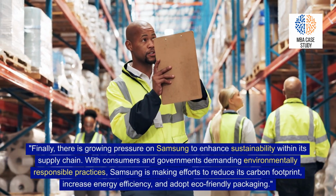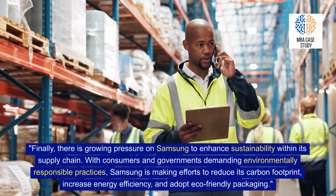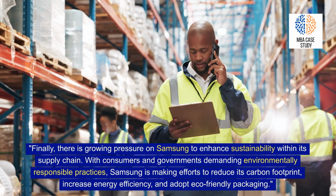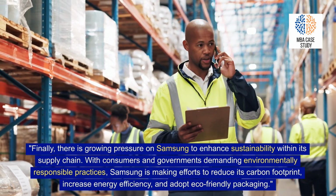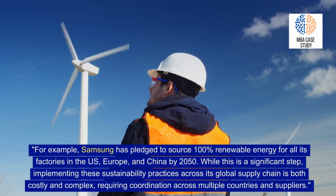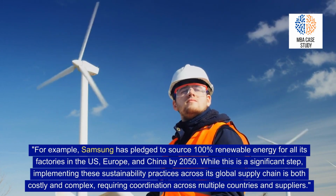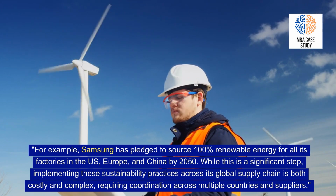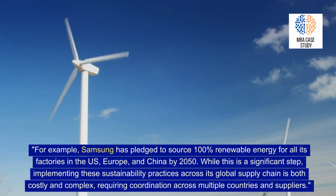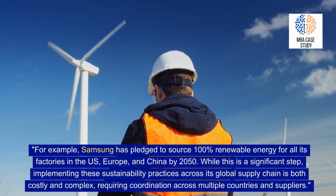Finally, there is growing pressure on Samsung to enhance sustainability within its supply chain. With consumers and governments demanding environmentally responsible practices, Samsung is making efforts to reduce its carbon footprint, increase energy efficiency, and adopt eco-friendly packaging. For example, Samsung has pledged to source 100% renewable energy for all its factories in the US, Europe, and China by 2050. While this is a significant step, implementing these sustainability practices across its global supply chain is both costly and complex, requiring coordination across multiple countries and suppliers.